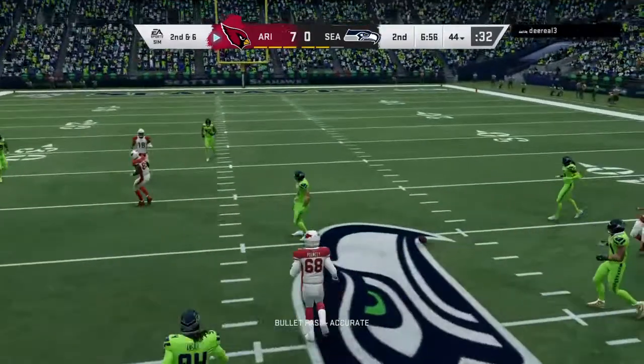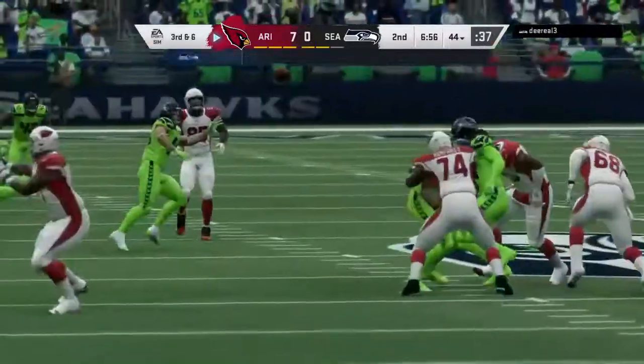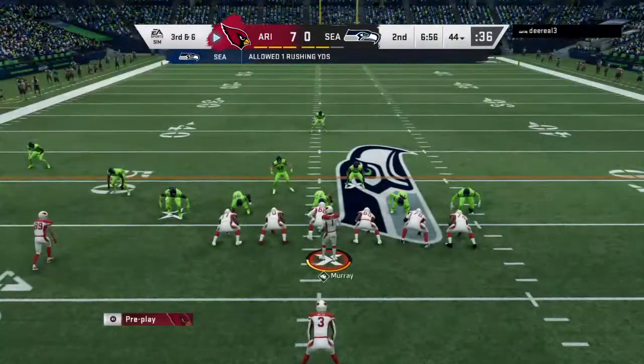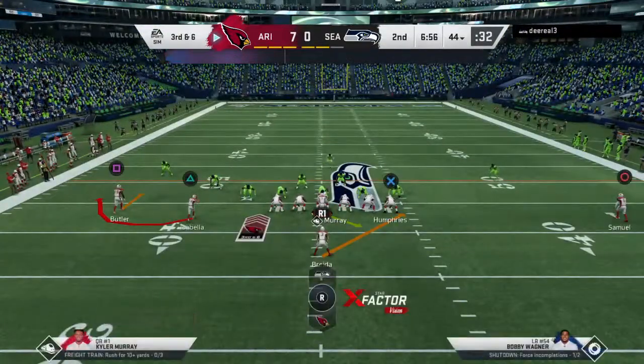Looking to throw again on 2nd down. Murray throwing over the middle, but it's incomplete. He was looking for Charles Clay as tight end. And it's 3rd down. So after the 2nd down incompletion, they'll come up now against a 3rd and 6.